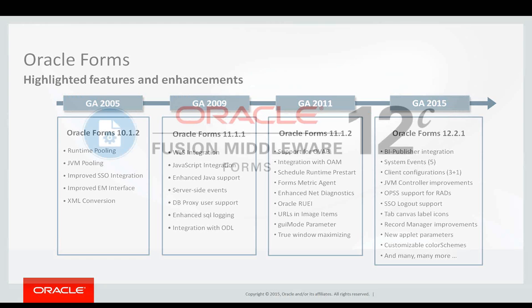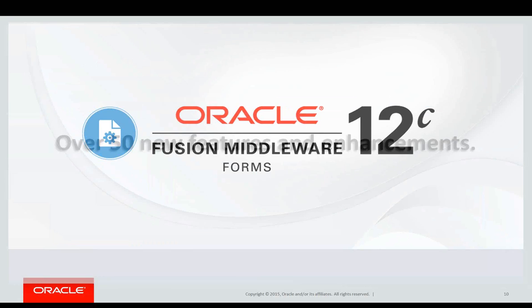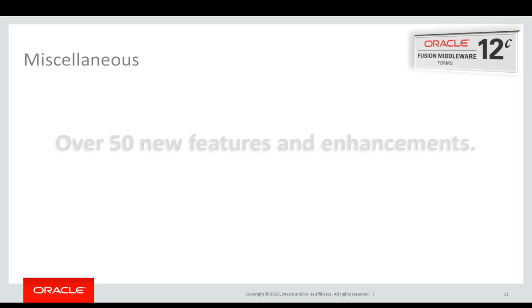Okay. So with that, I'd like to introduce version 12. Lots of cool stuff. Again, there's over 50 new features and enhancements. It would be very difficult to even identify all of them. Some of them are very subtle, some of them are very complex. How you define a new feature or a new enhancement may differ, but generally speaking, the bottom line is we did a lot of work with version 12 and plan to continue doing so going forward.